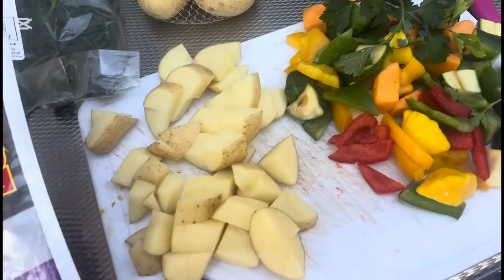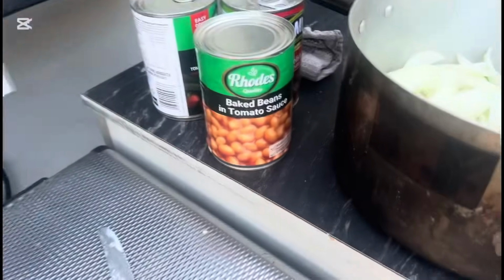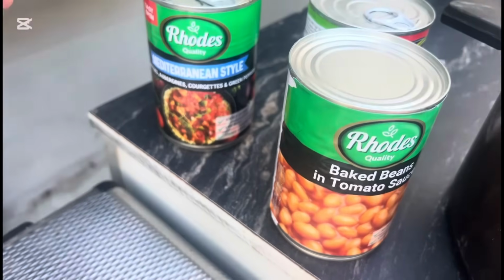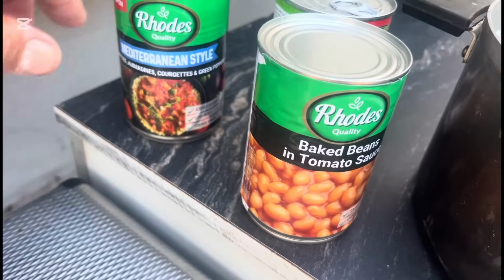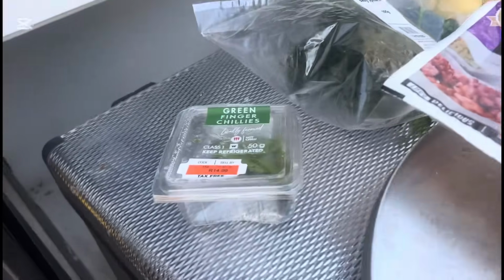And then I'm going to do some potatoes, and I've chopped up some Mediterranean vegetables here. We're going to add a few tins of Mediterranean style aubergines, courgettes, green peppers, some beans, and some bully relish, of course. And then that is going to go into the stew, and some chilies.